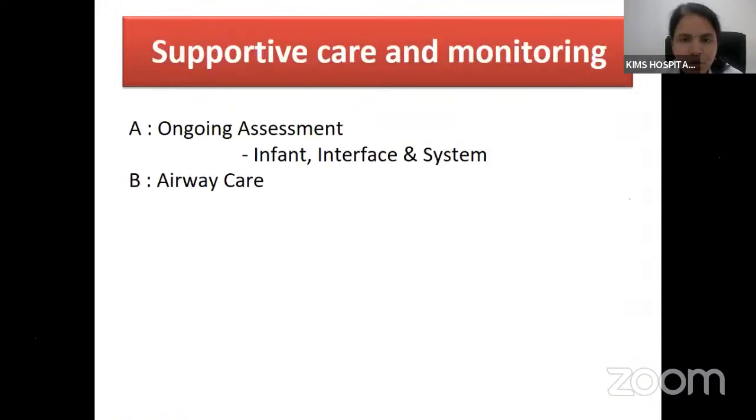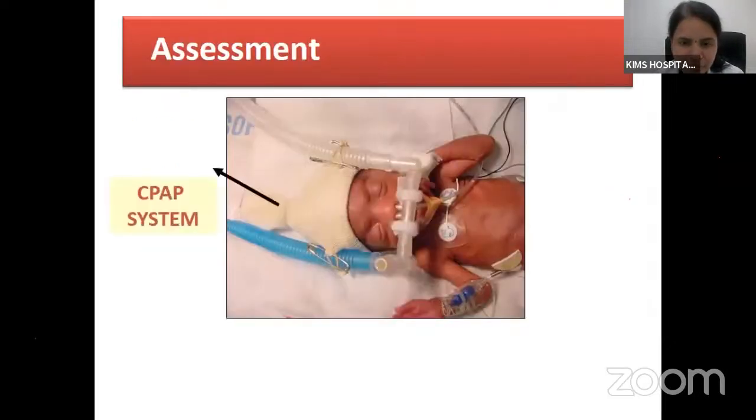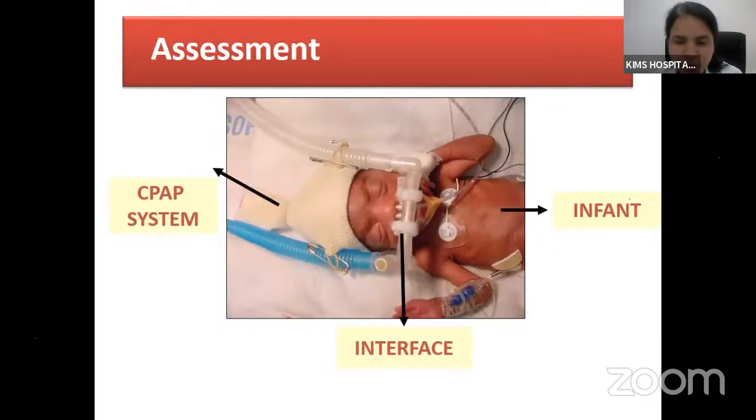So let us discuss something about the aspects of supportive care and monitoring of a newborn who is getting CPAP. So ongoing assessment of a baby who is on CPAP must include assessment of the infant, assessment of the interface, and assessment of the CPAP system. Now, airway care and troubleshooting while delivering bubble CPAP are also important aspects of successful delivery of CPAP, as well as the provision of developmentally supportive care. So, as already discussed, monitoring of a newborn who is on CPAP includes monitoring of the infant, some aspects of the interface, and some aspects of the bubble CPAP delivery system.